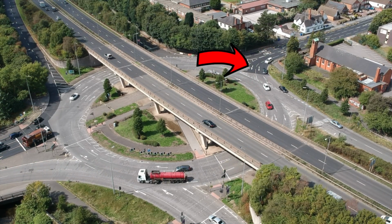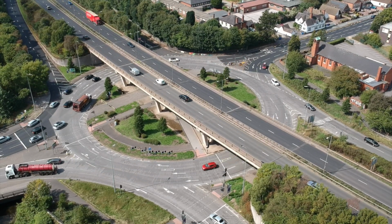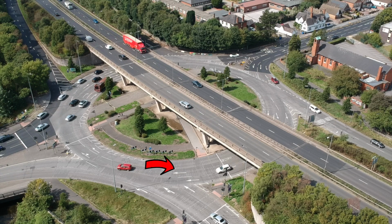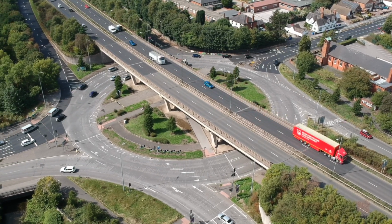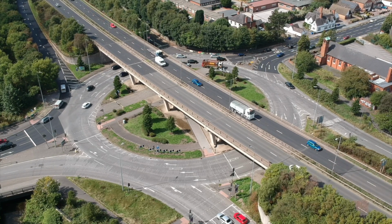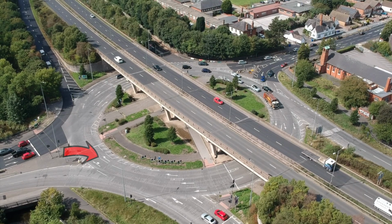First of all, we start off in the right lane here, keeping the right lane. So we are still in the right lane here. Then we make our way, as long as it's clear, over into the left lane, ready to come off the A500.